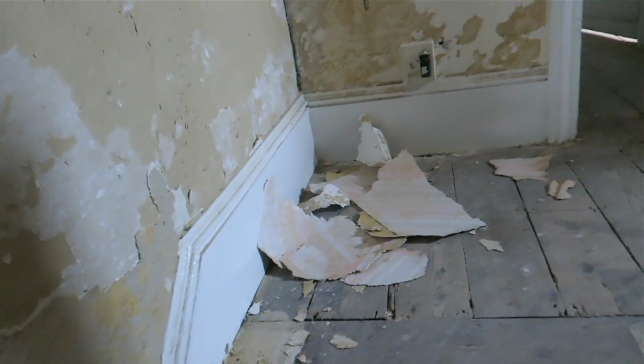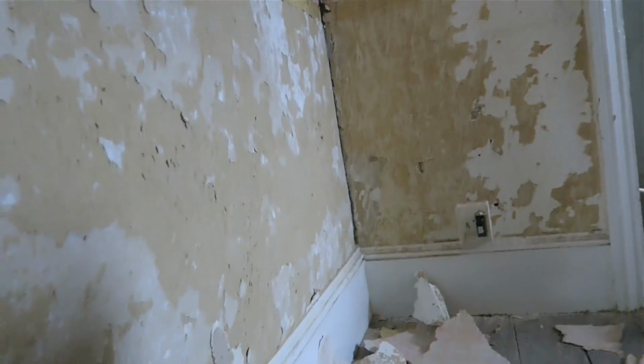At the top of the stairs, this is one of the areas where the plaster is just falling away from the wall. It's looking pretty sad. So we're not really 100% sure what to do about that until we speak to the plasterer.